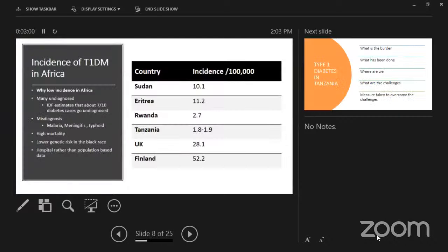I'm looking at the incidence, comparing Africa and other countries. If you look at Finland, which has the highest type 1 population, and look at Tanzania, we are at 1.8 to 1.9 per 100,000 population, but most of our studies are hospital-based, and they're not population-based.